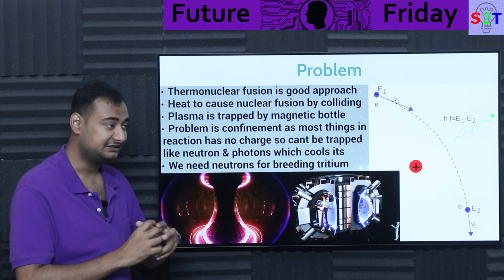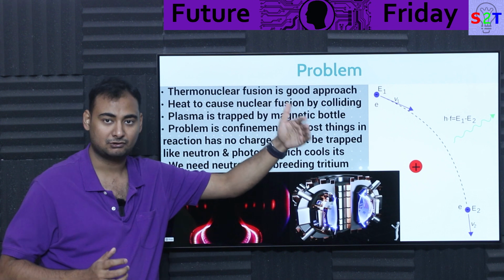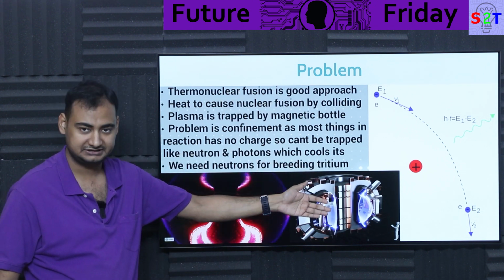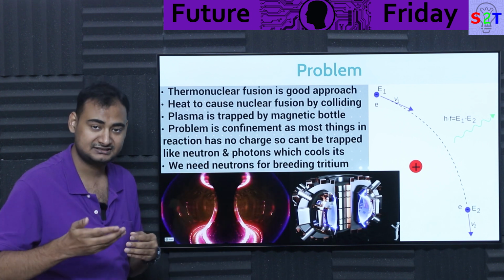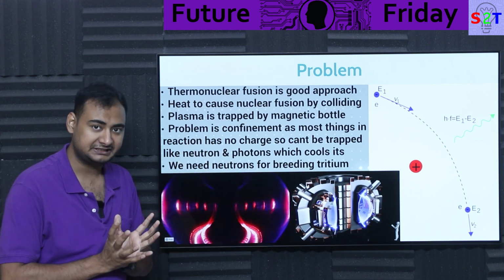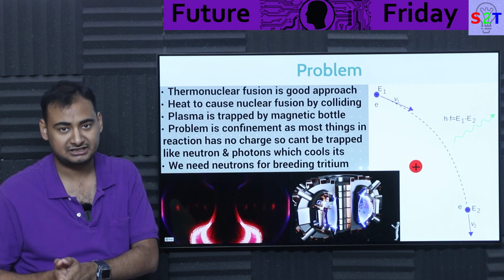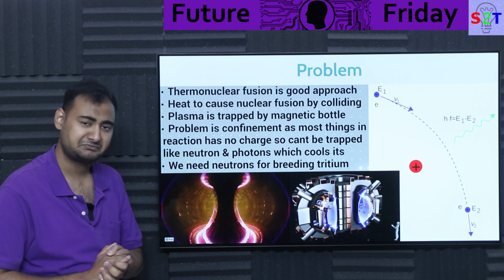So you put a lot of energy in, and the majority of it is just going to go away with photons and neutrons. Hopefully some of the neutrons will react with lithium and make a useful fuel for the next cycle. And then you're going to have the reactor wall heating up through photon radiation and neutrons, and then that heat will be converted into electricity. Good luck achieving around 50% efficiency.